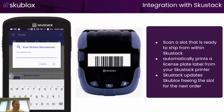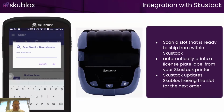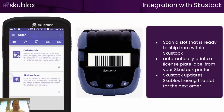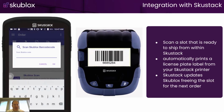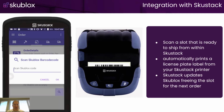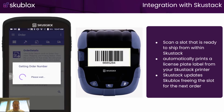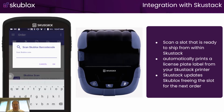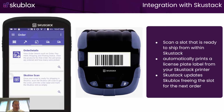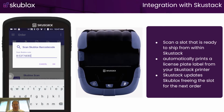In some cases, what we found is people want to, when the slot is all ready, all the items are in there and the green light turns on that it's ready to ship, scan that and print out the shipping label right away. And in other cases, they want to print out a license plate label that references the order number, in which case they could have one person pack a box, put that license plate on it, and a separate person actually do the shipping, printing the shipping label. It really depends on what type of products you have and how big they are, and whether you have that separate stage of putting on the license plate label or not.